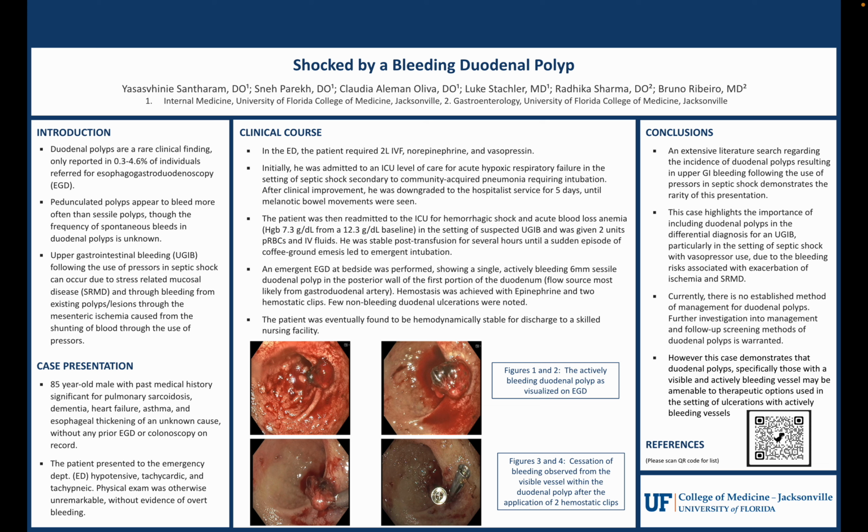pulmonary sarcoidosis, dementia, heart failure, asthma, esophageal thickening of an unknown cause, without any prior EGD or colonoscopy on record. He was hypotensive on initial presentation and tachycardic and tachypneic as well. Physical exam was otherwise unremarkable, and he didn't have any evidence of active bleeding at the time. So in the ED, he was given IV fluids and started on norepinephrine and vasopressin.